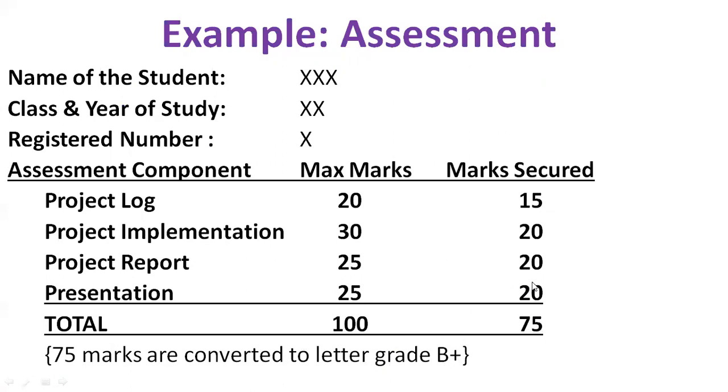You have a standard scale from S, A, B, B++, and so for different marks, you will have a letter grade as per the standard format of the college. So this will be an example assessment proforma, how it appears for the student.